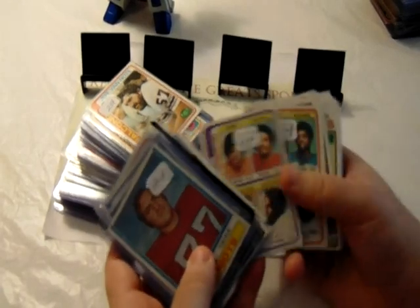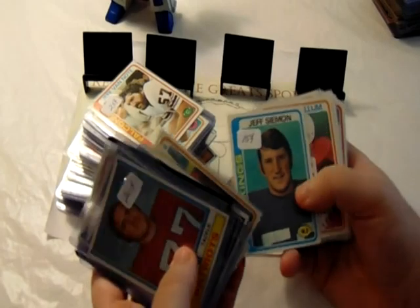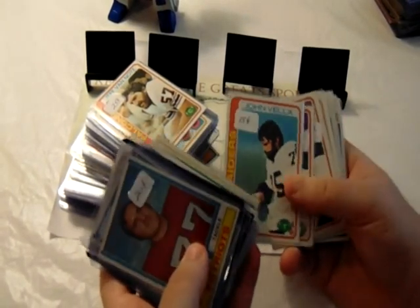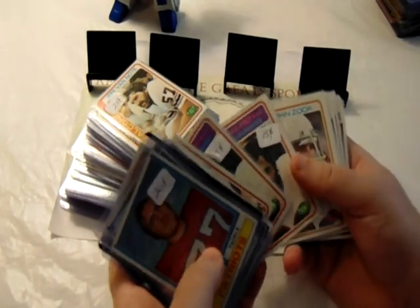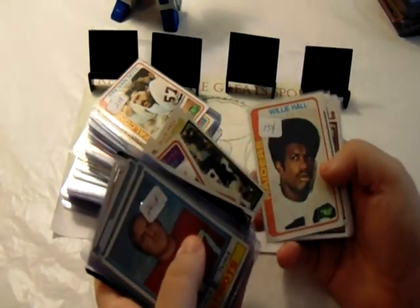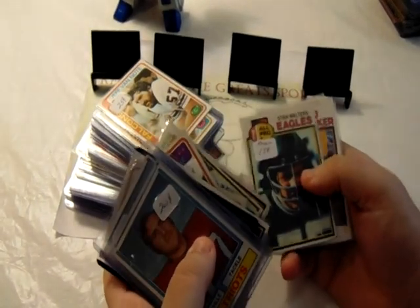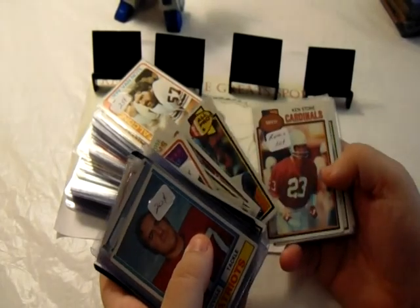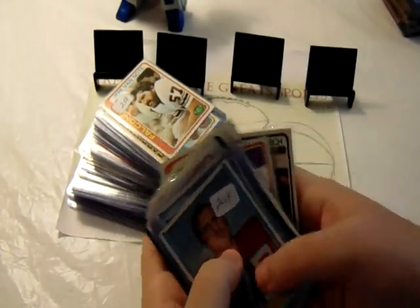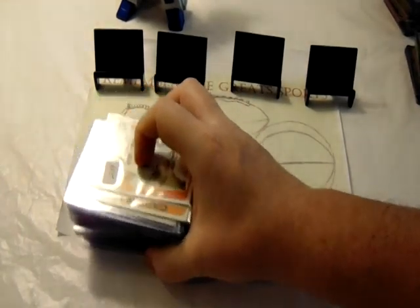But as you can see, this is just an amazing amount of football cards from the 1970s. From what I can tell, if not all of these people, because again, I was looking this up on my phone as I'm sitting there, most of these players all sign through the mail. So hopefully you'll be seeing a lot of these come back my way in the near future.